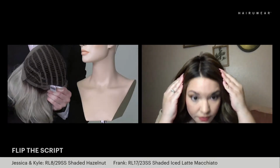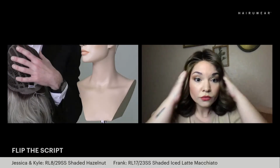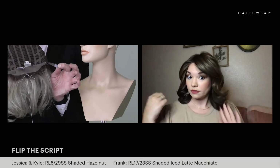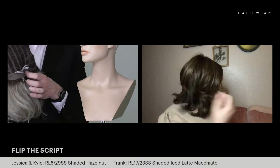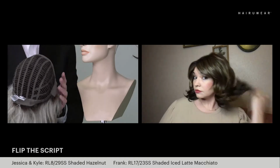And then we go to our memory cap 2, which is very stretchy, very accommodating. That is all open wefting for ventilation. And then we have the hook and loop adjusters in the back if you need to tighten it, close it down, along with a velvet ear tab. So very comfortable to wear.